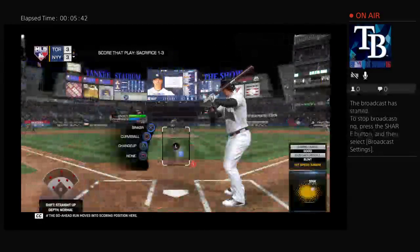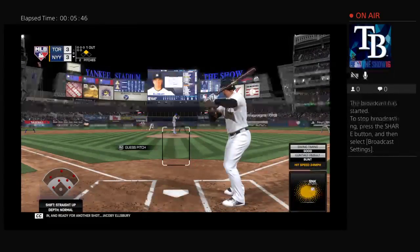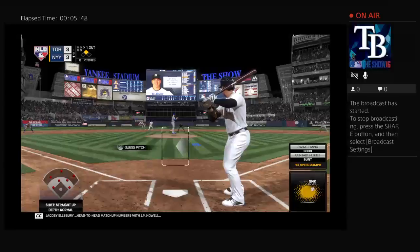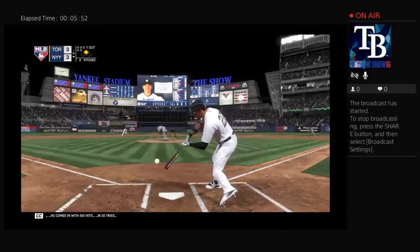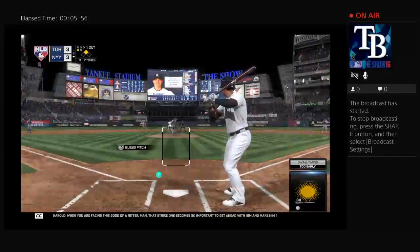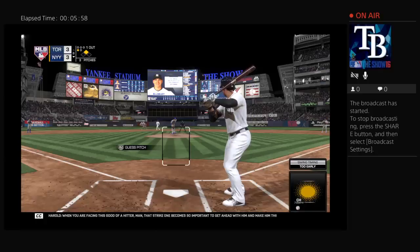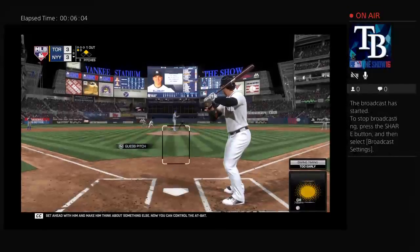Stepping in and ready for another shot, Jacoby Ellsbury. Head-to-head matchup numbers with J.P. Howell. Comes in with 6 hits in 16 tries. Swing and a miss as he was way in front of that one. When you're facing this good a hitter, man, that strike one becomes so important to get ahead with him and make him think about something else. Now you can control the at-bat.